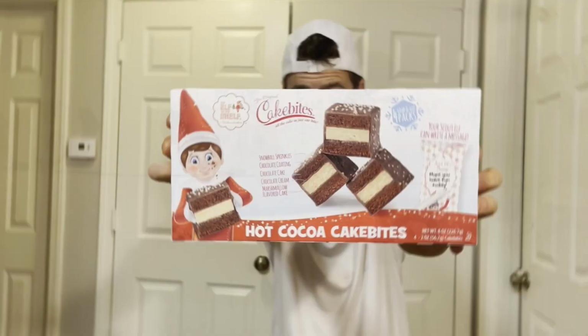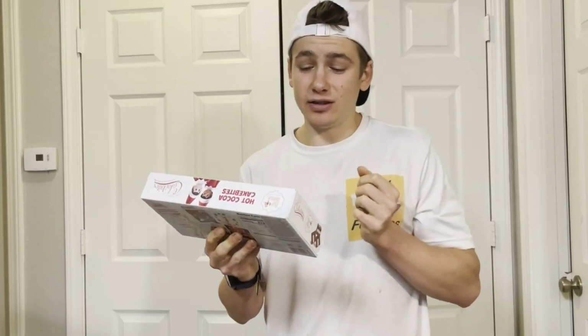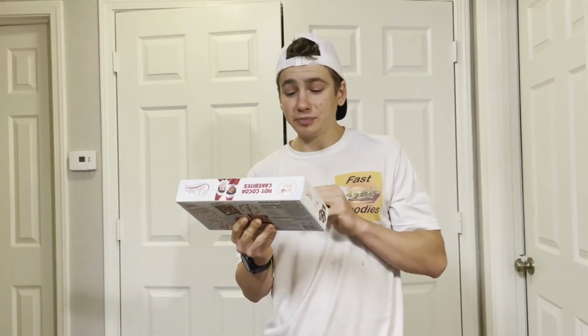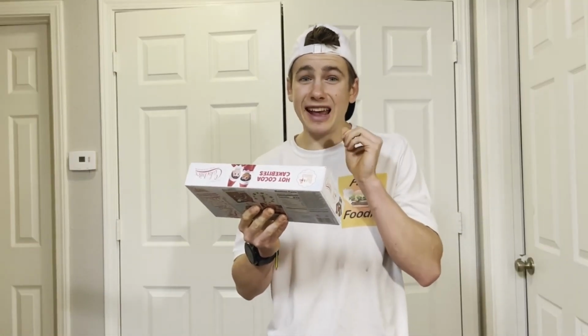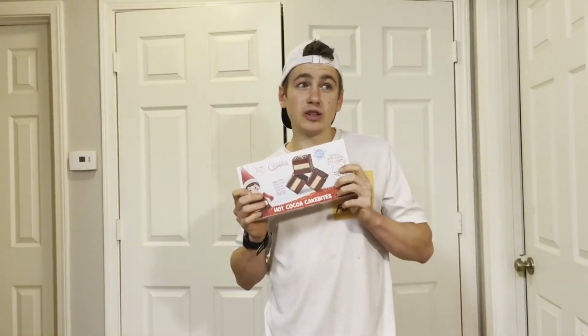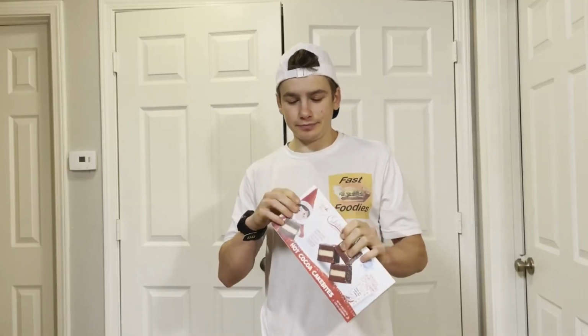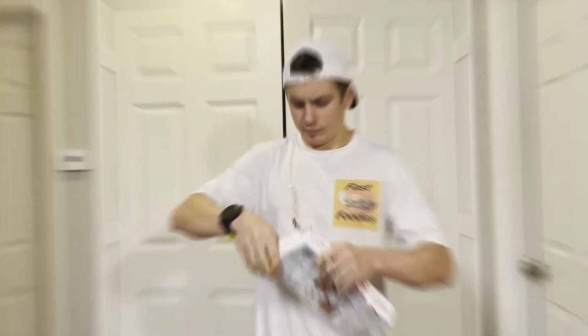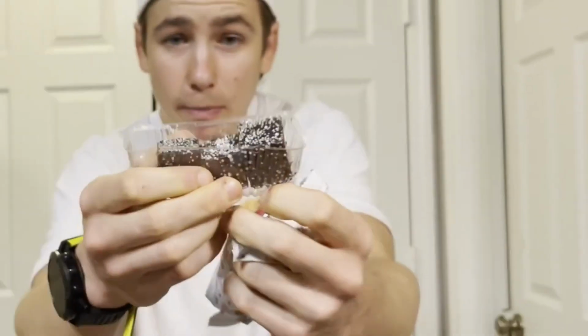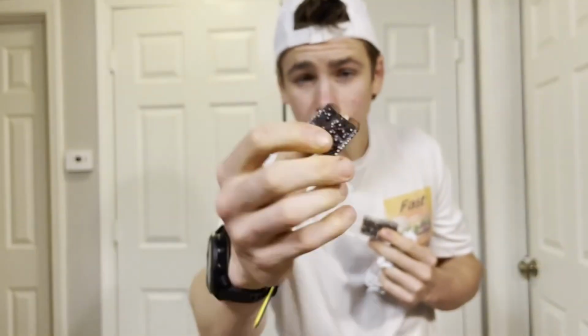Now let's try hot cocoa. Now I'm actually more excited to try these than the Christmas variety because the Christmas ones were good, but they only had vanilla flavors. These hot cocoa cake bites, that middle cake layer is actually marshmallow cream. And I don't know about you guys, but I like marshmallow a little bit more than vanilla. Let's try these. Again, its own little package, and there's 3 of them. You can see that marshmallow layer right in the middle.